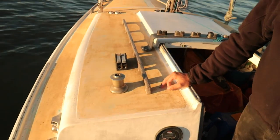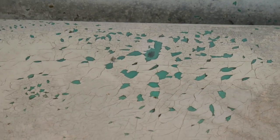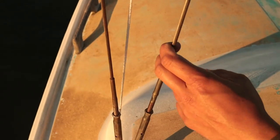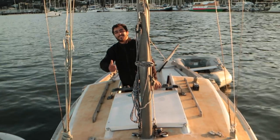So this is a Santana 22, built in 1967. It's got a terrible paint job right now. This is a racing boat. That's my plan, is to race it next summer. This rigging, it's old and tiny and it's gonna get replaced and upgraded.